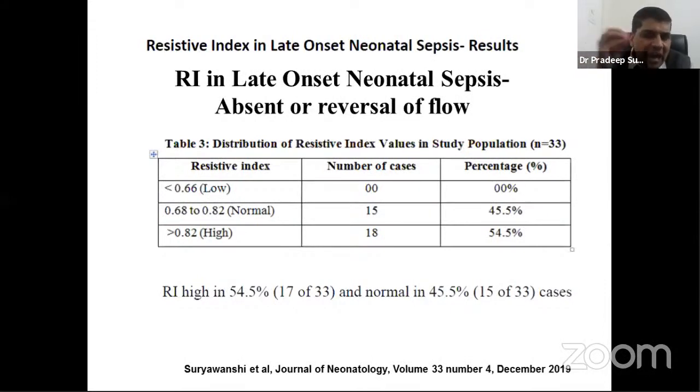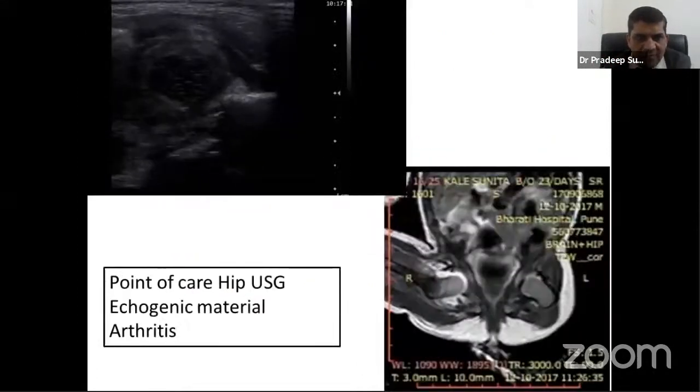Those babies who have absent end diastolic flow, their prognosis was slightly better as compared to reverse end diastolic flow. Worsening of reverse end diastolic flow turned out to be death in those patients. So what it turned out is that we were able to prognosticate the baby's condition on the basis of point of care cranial ultrasound. So we have done diagnosis, monitoring, screening, we have included the therapeutic window of lumbar puncture, and we have also included the prognostic factor.